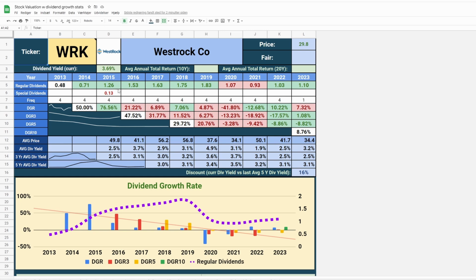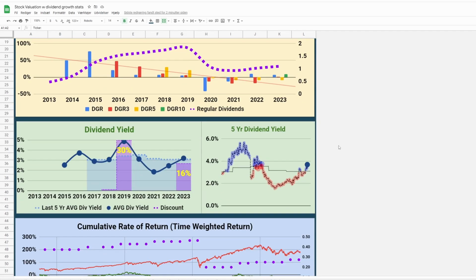But you can see here, back in 2015 and 2014, they had a massive growth of 50 and 76%. So definitely a company that could be interesting just based off this, but you might want to take some considerations going into it. If we jump down here a bit, it could be that there is some discount to be had based on dividend yield theory at the current time. When it's in the blue, it's supposed to be undervalued, and according to this, around 16%. And when we're in the red, then it's definitely overvalued, again, based on dividend yield theory.